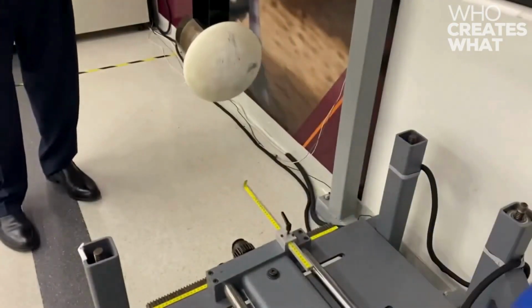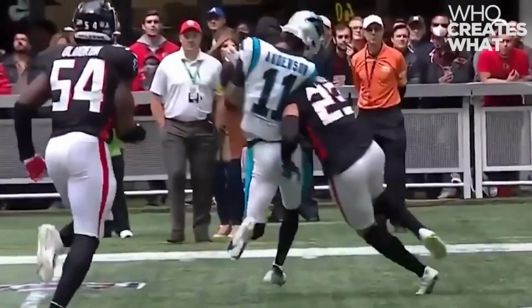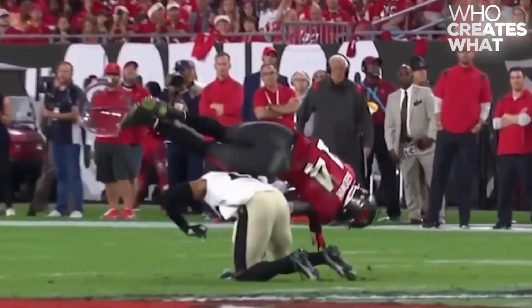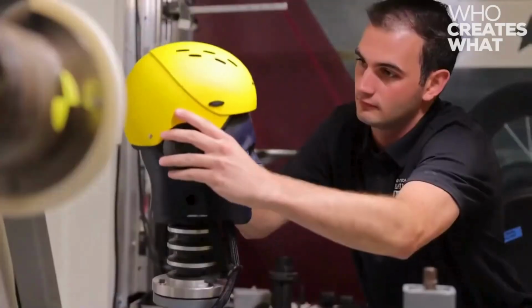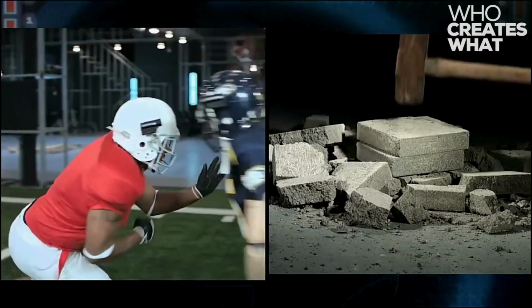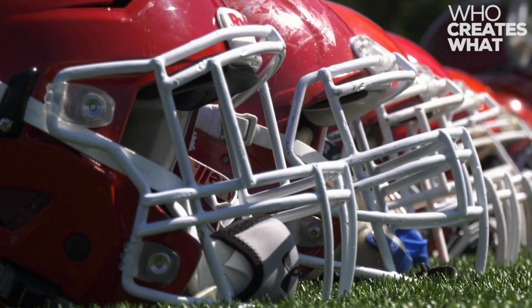But it gets even smarter. Modern testing is position-specific, because a quarterback dodging blitzes faces different risks than a lineman bulldozing through the trenches. So, helmets are tested for real-world collisions unique to each position. Custom protection for every player, because one size definitely doesn't fit all.